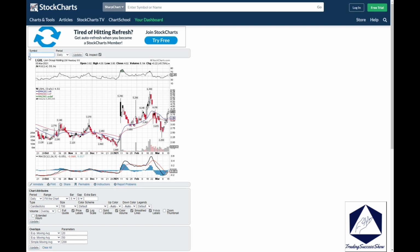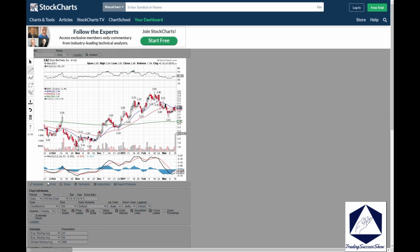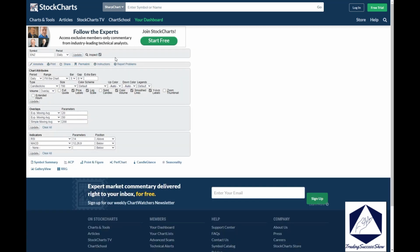Next one is going to be ENZ. They report earnings today, so keep your eye on this one. This is fantastic. I need this to break this level. We are actually holding the 20 and the 50 area. Volume is so good. I love the volume. Volume is fantastic. Look at that. And our MACD is curling. However, we are at 50% RSI, so that is good.